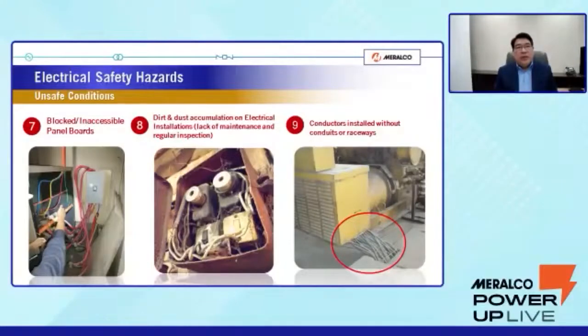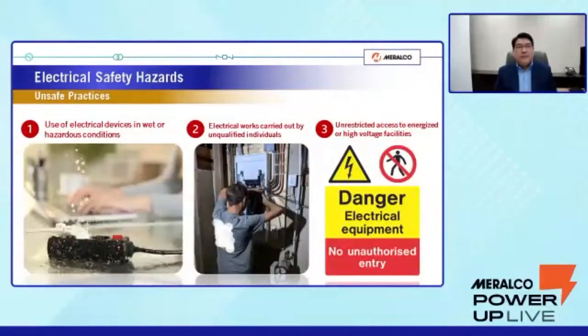This next unsafe condition is a blocked or inaccessible panel board. Dito medyo nagkamali po yung construction or expansion. Another is dirt and dust accumulation because of the lack of maintenance and regular inspection. And of course, conductors not complying with the PEC, Philippine Electrical Code, which are installed without the necessary conduits or raceways.